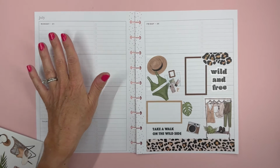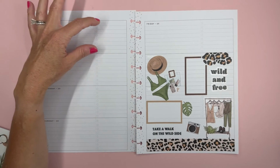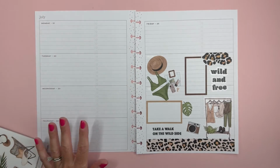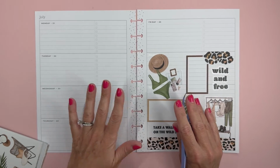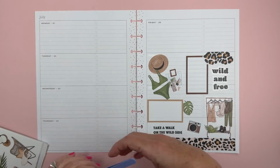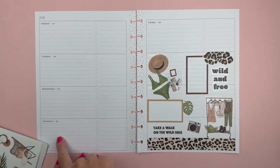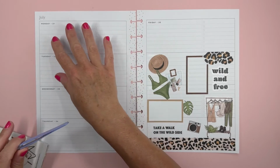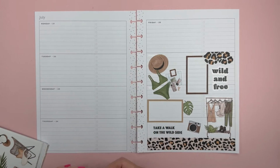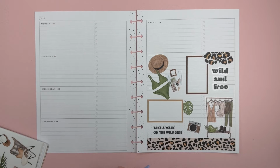Now for the days of the week. So I'm going to need to have a to-do list on every single day, because that's where I'm going to write out the tasks that I need to get done for work. But instead of using this entire column here as a checklist, I bounce them back and forth just so that we kind of spread out the decor a little bit. So I'm going to have some decorative space over here.